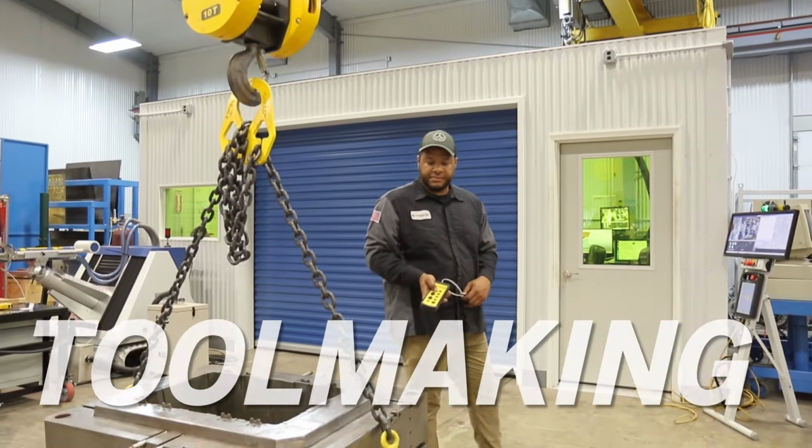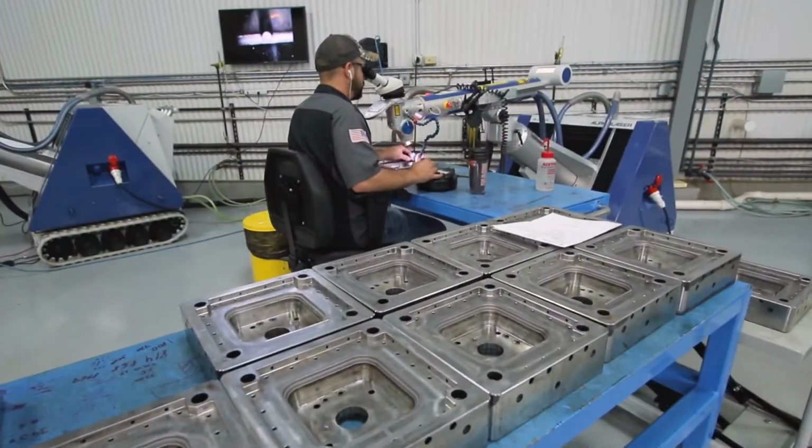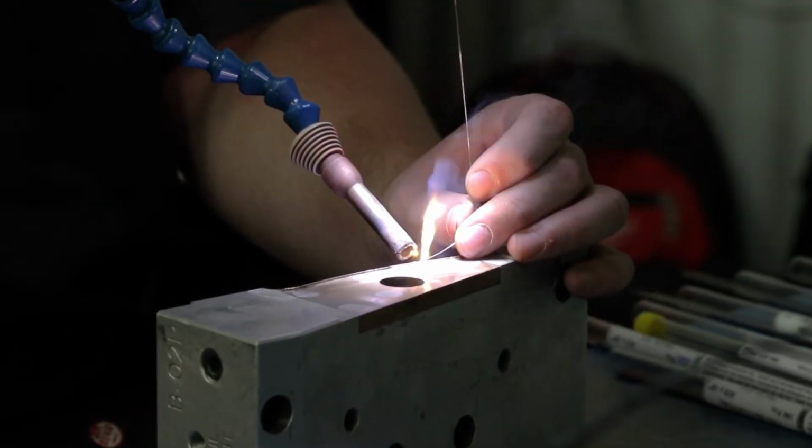In toolmaking and molding, Alpha lasers' precise, distortion-free welds can make injection molding, punching, and forming tools new again. The smallest features can be quickly repaired.